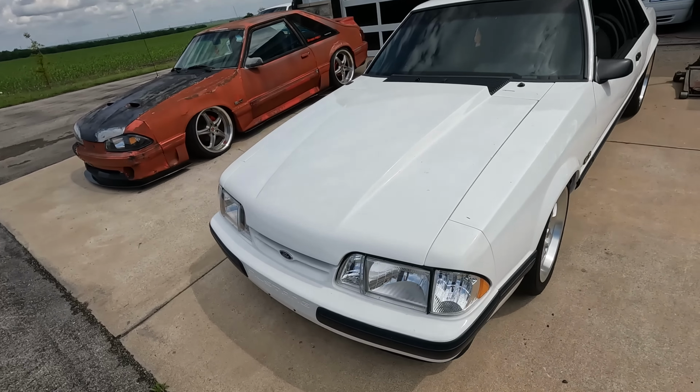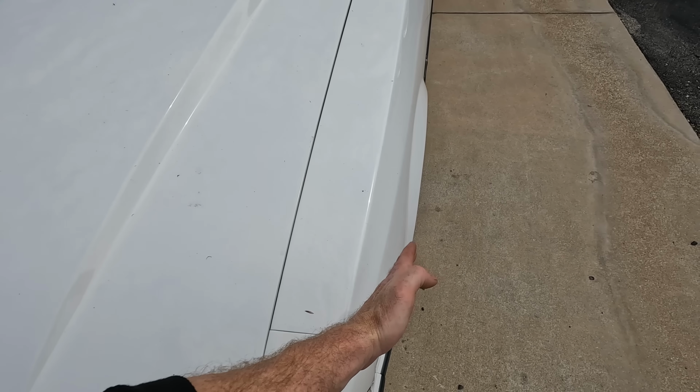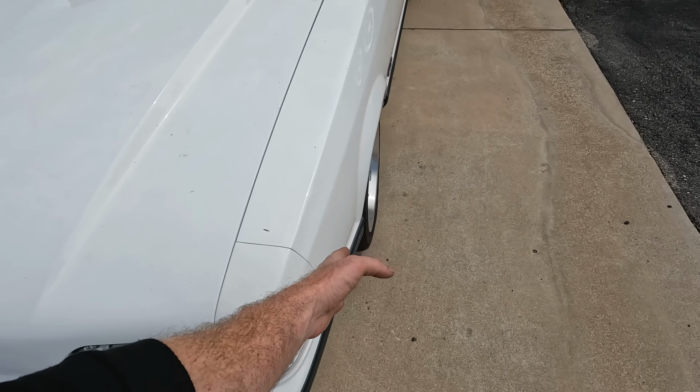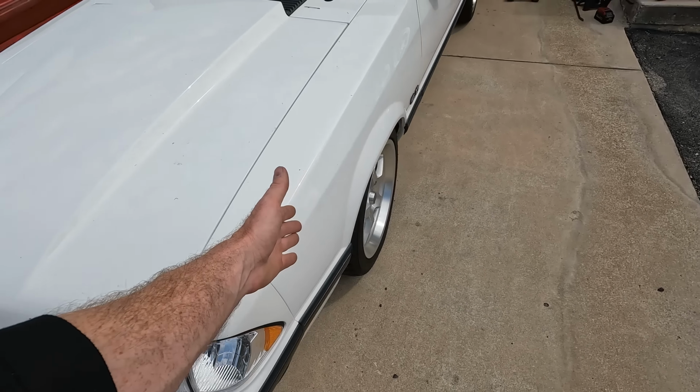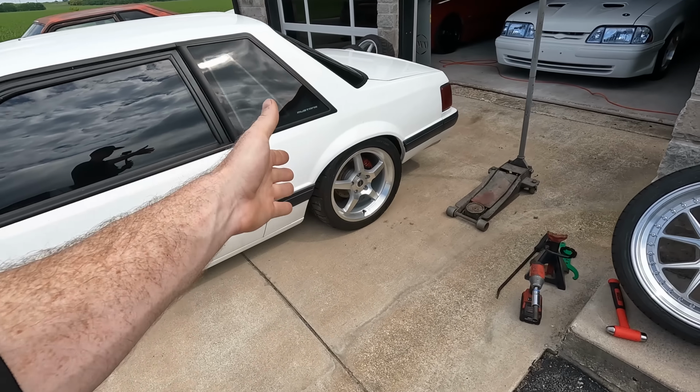I've talked about this before in some of the other videos. You can see how that fender is actually kind of sticking out like this, and that gives you all types of clearance. It's an easy way to make more room in there, and you can get a bigger wheel, bigger tire, and do whatever it is that you want. The rear quarters are rolled.